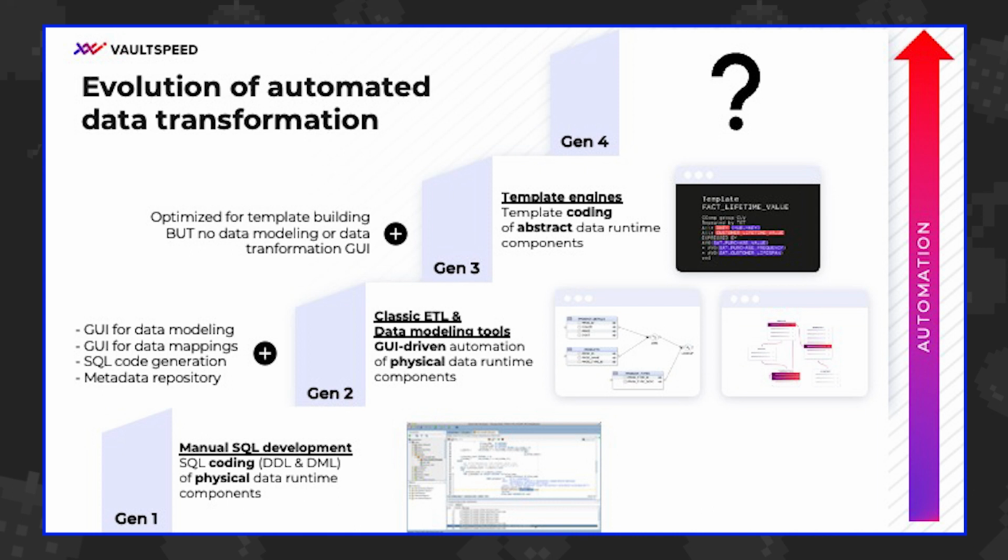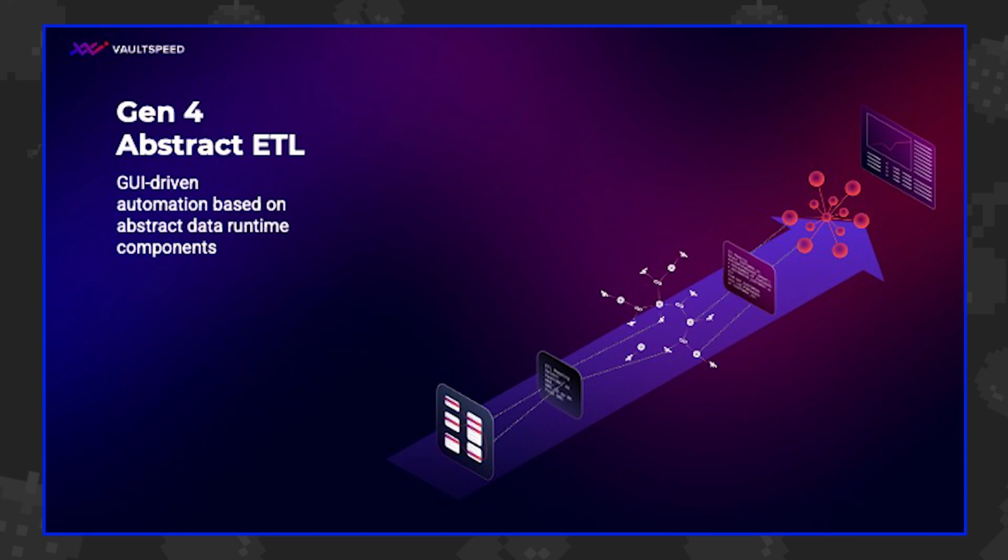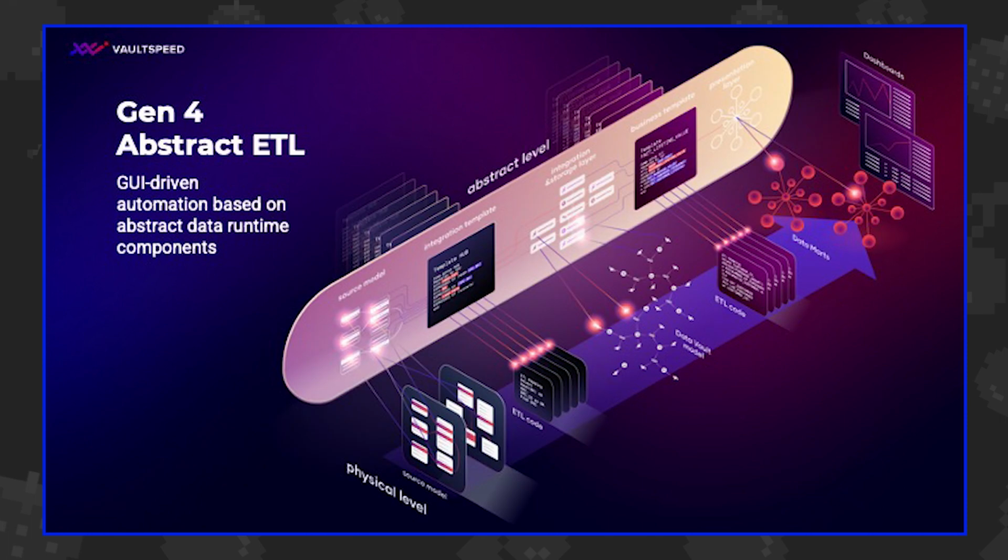You would ask yourself, well, what is Gen 4 then? We see the question mark over there. For us, Gen 4, well, it's simple. We already had coding, we already had GUI driven. We talked about the difference between working with physical and abstract data runtime components. Well, in Gen 4, you would have a GUI driven approach using those abstract data runtime components. And it would really be about, again, working with abstractions of what we see in our physical runtime. So I would say the source table of products has a key and identifier, which is the product ID. Then I wouldn't work in my template with the product ID. I would work with business key, because that's the abstract component.